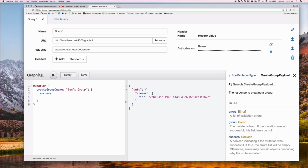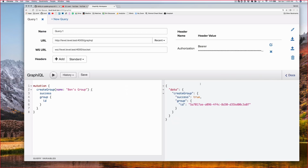Yeah, it's great because one of the big problems with REST APIs is always having to validate input, and it's a headache that you don't even have to think about with GraphQL. Cool. So I can say give me back the ID of the group and whether it was successful, and I can run this, and it did it. If this weren't successful, you wouldn't get back the group ID. You would get success false, and the group would be nil, or null. Let me see if I can. There we go. Successful. Cool.